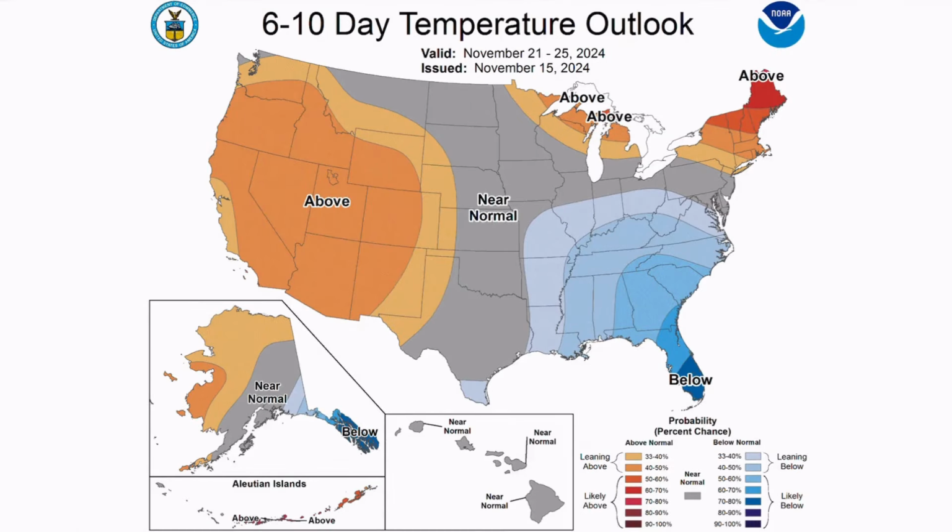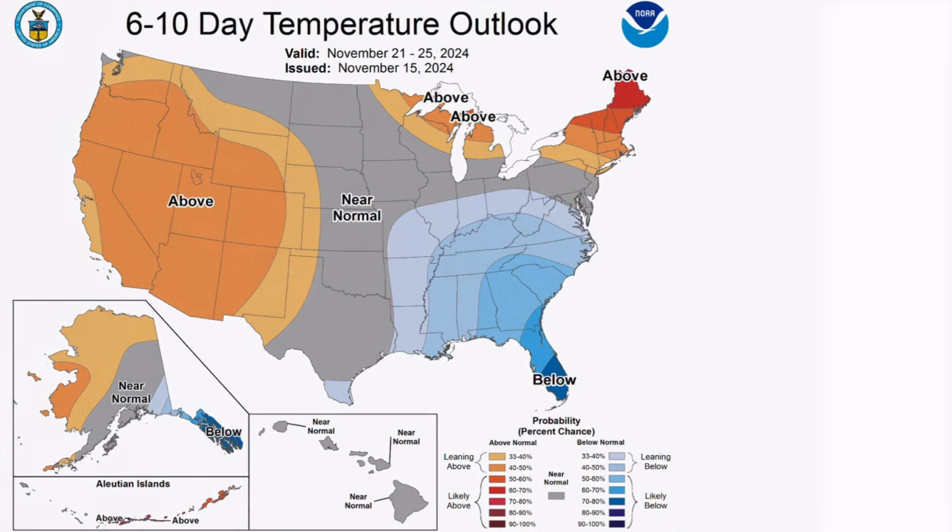So let's take a look at the Climate Prediction Center real quick before we get into the models, just to show you the temperature outlook for the next 6 to 10 days. And you can see across the mid-Atlantic and southeast, we could be seeing some cooler air, while across the northern tier we can see some warmer air, and then of course on the west coast as well, we can see some warmer air. But the southeast and the mid-Atlantic is where you can see that colder air, and I think that's where we're going to see some of these cold plunges like we were talking about with that NAO pattern.